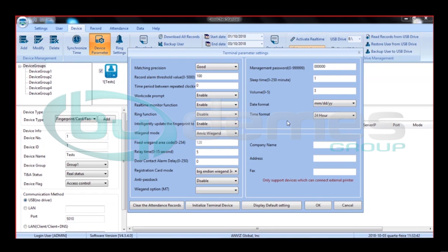Also, here is where I put my device to factory default. This function, initialize terminal device, I use it to make a hard reset in my device. It will eliminate all the users, all the fingerprints, all the events, all the configuration that was set before. And if I just want to clear my records, to open my memory again for new records, I just clear the attendance records right here. So that's it.